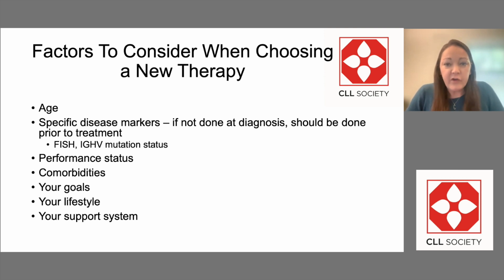Performance status. So are you a marathon runner? Are you just someone who works out once in a while, or are you bedbound? Can you not walk? Some of this can impact how you can get to your visits and what you can handle. Your comorbidities. So what other medical conditions do you have? Do you have cardiac disease? Have you had a stroke? Are you someone who bleeds a lot? We need to know this because it might alter the treatment we recommend and or alter how we give it to you.